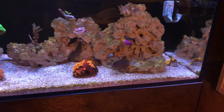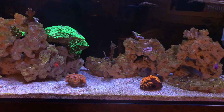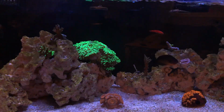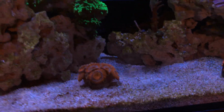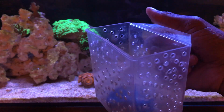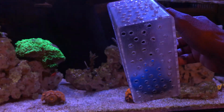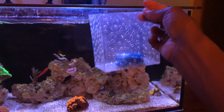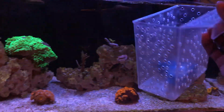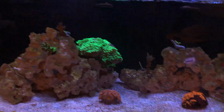So I have to say, when I first put the Tomini Tang in, it was a battle royale in here. The angelfish went right after it, and they were fighting so much that I had to actually, let me show you what I did. I had to put the angelfish into this. Okay, so this is a specimen cup that I drilled a whole bunch of holes in, and I basically hang it inside the tank as an acclimation chamber, or whatever you want to call it, holder.